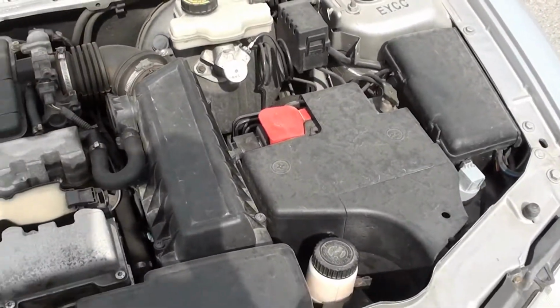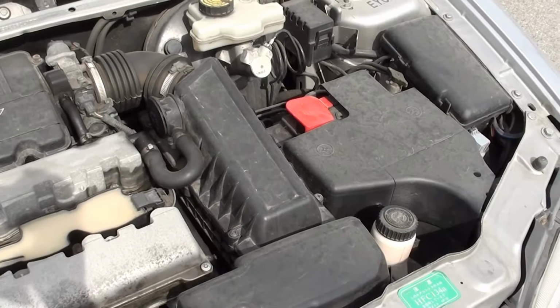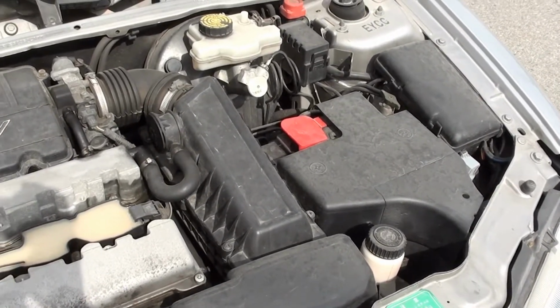As we just tested earlier, AC actually works on this car, which is good. Summer's coming.